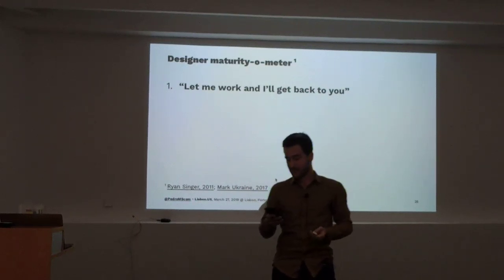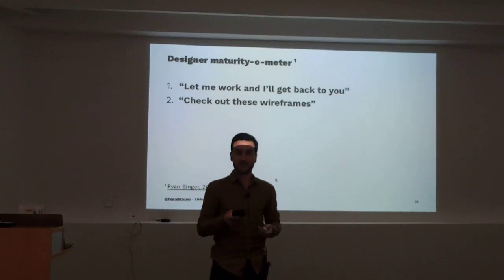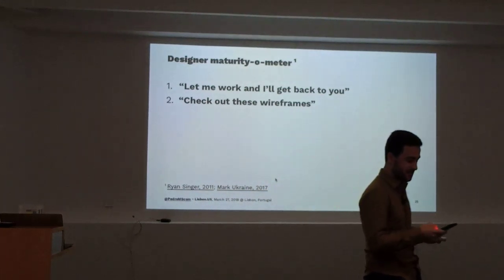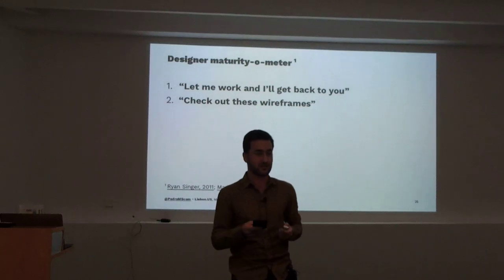Guess what? The second step is check out these wireframes. So now we're already sharing some things. We're more mature. You notice that, right? You got this feeling of more confident. So we share specific steps, and we know that the feedback will help us get to the right place, will lead us and guide us to the right direction.